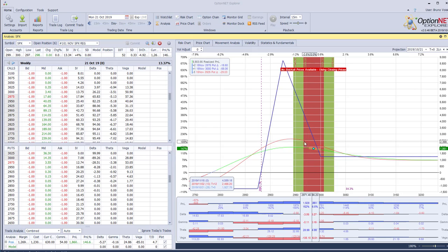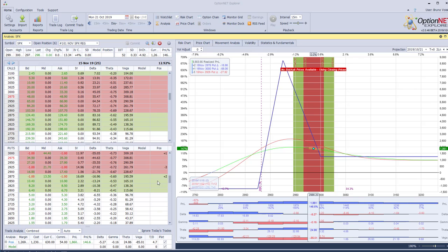I was hoping to get to the 2000 profit target for the week. We didn't quite get there, but it's not too far. I mean, we should be closing the trade today or tomorrow, or I will probably reduce it further. There's very little left anyway.